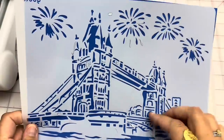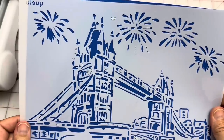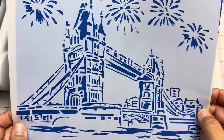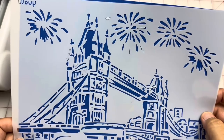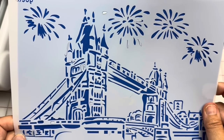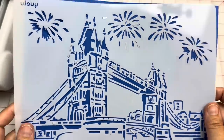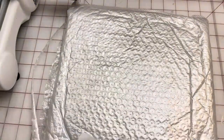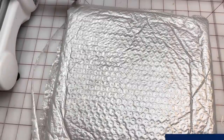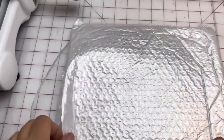So, isn't that neat? There we go. London Bridge, guys. Probably on Guy Fawkes Day, or New Year's Eve. Those are the days that I think most commonly, or the coronation, or one of those days. Okay, those are super fun. They are super big. These are definitely more like a t-shirt or a whole, maybe a poster. Poster might be fun.